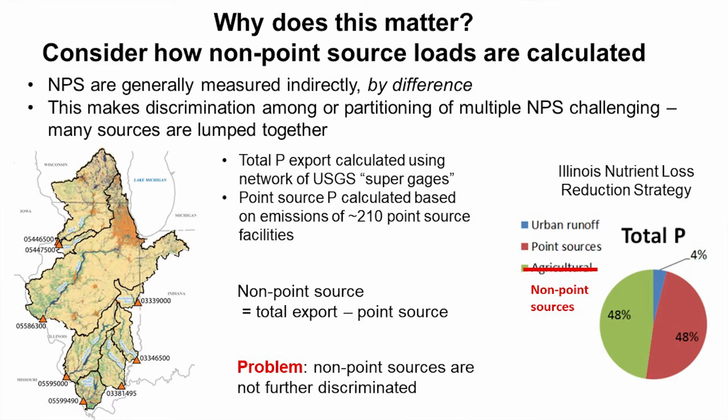We know the point sources because by law they have to keep permits on their discharge. That's on a monthly basis. So you subtract the point source from the total, and by difference you derive the non-point source. And I'll pick on our state's plan.